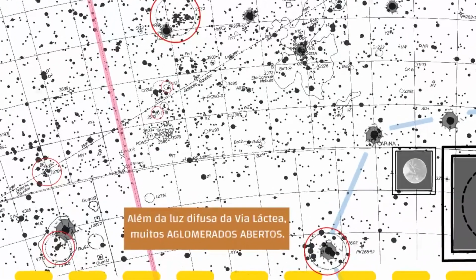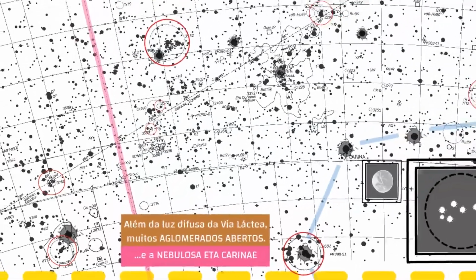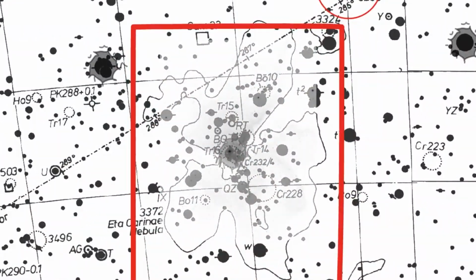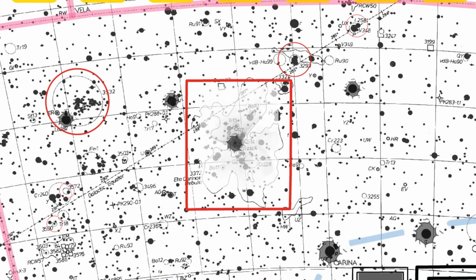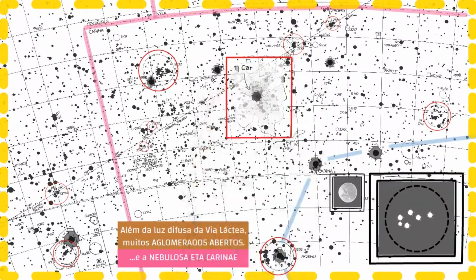But part of this milky character, in fact, happens due to a real diffuse little cloud. That is the Eta Carinae nebula. There are even several stars in this nebula, but the star Eta Carinae, which is inside this gas volume, is, let's say, different from anything you've ever seen. More information about this special star, in a moment.